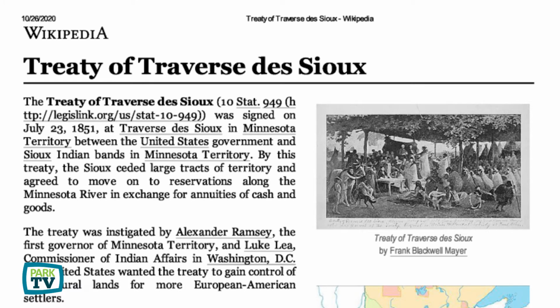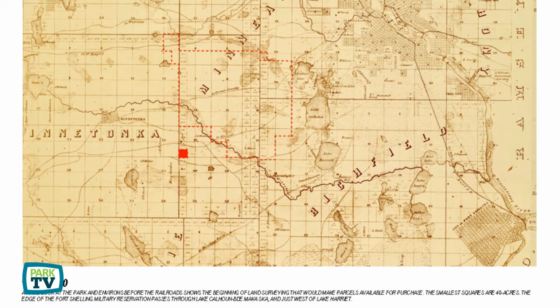The Dakota ceded the lands, including St. Louis Park, in 2 treaties around 1851. In 1858, Minnesota became a state, and this plat map, courtesy of that wonderful Hennepin County library map collection, shows the first land surveys of St. Louis Park. If you look closely, you can see a dashed line that outlines the current boundaries of St. Louis Park. And the little red square at the left side of the page represents 40 acres of land.